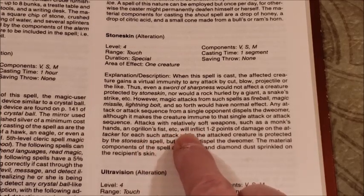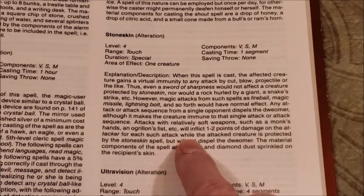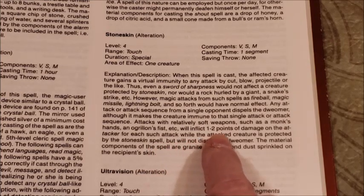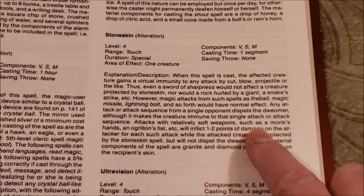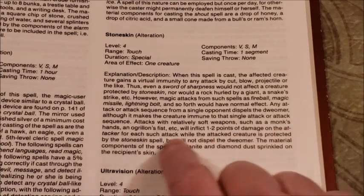And then it has soft weapons such as a monk's fist. Monk's hands or ogre-rillan's fist will inflict 1 to 2 points of damage on the attacker for each such attack while you're protected by a Stone Skin. We don't count a monk's fists as something soft. Monks train for a very, very long time to make their hands very hard indeed. So we allow a monk's strike to take off a Stone Skin.